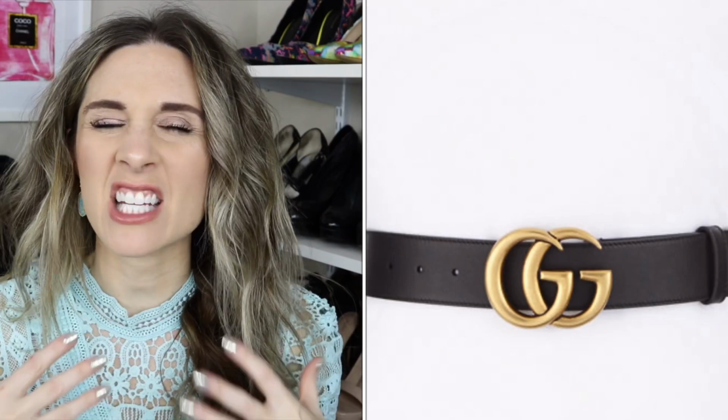I have tried to avoid this trend as long as I can, but I see it everywhere and I just feel like it adds something to an outfit and it looks so good, and most of the style bloggers have it. So it is one of those belts where it's like, oh my gosh, everyone has it. Do I really want it? So that is an item that I have on my list, but I am still kind of on the fence because even though it looks good on other people, I don't really know how it will look on me. So I'm kind of on the fence about it, but I do have it on my wish list.